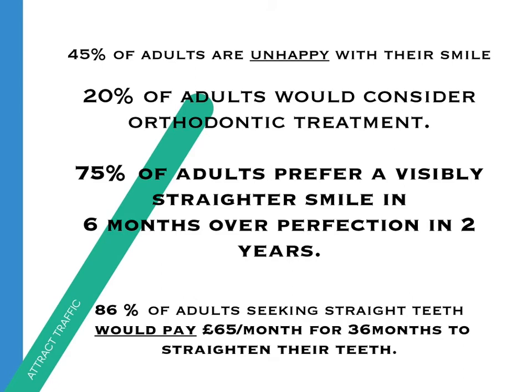And then we've done some further research where we found that 75% of adults would prefer a visibly straighter smile in 6 months over perfection in 2 years. So this is showing what people want. They want an improvement and a nice smile, which means they can feel confident in photographs and out and about, but they're not interested necessarily in perfection. There are people that are interested in perfection, but this presents an opportunity for practices that want to offer cosmetically focused or aesthetically focused orthodontics.